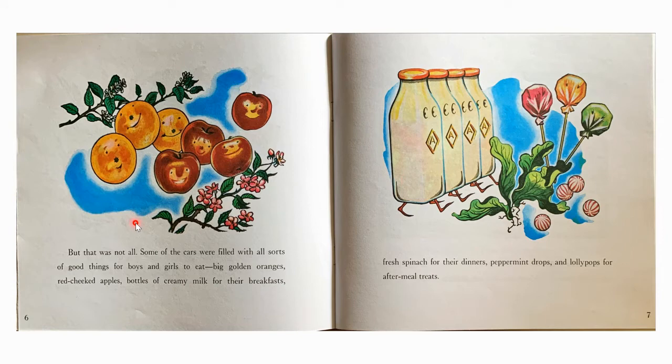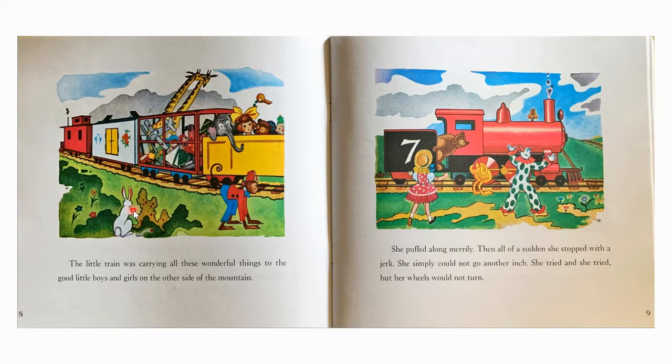But that was not all. Some of the cars were filled with all sorts of good things for boys and girls to eat. Big golden oranges, red-cheeked apples, bottles of creamy milk for their breakfasts, spinach for their dinners, peppermint drops, and lollipops for after-meal treats. Mmm.